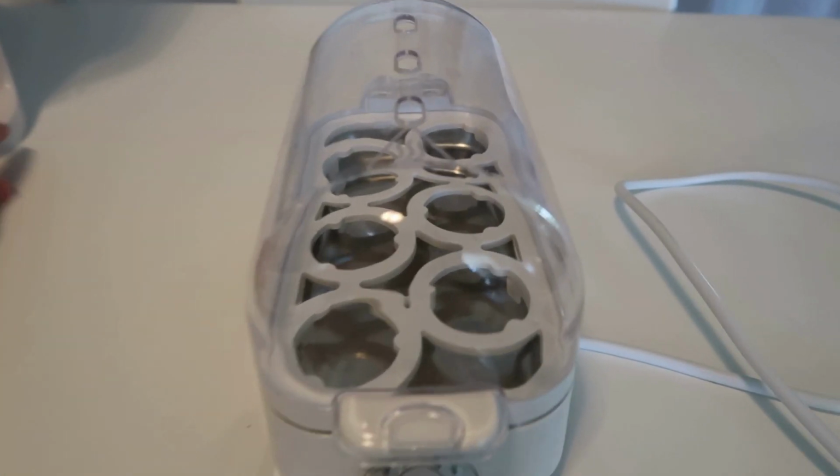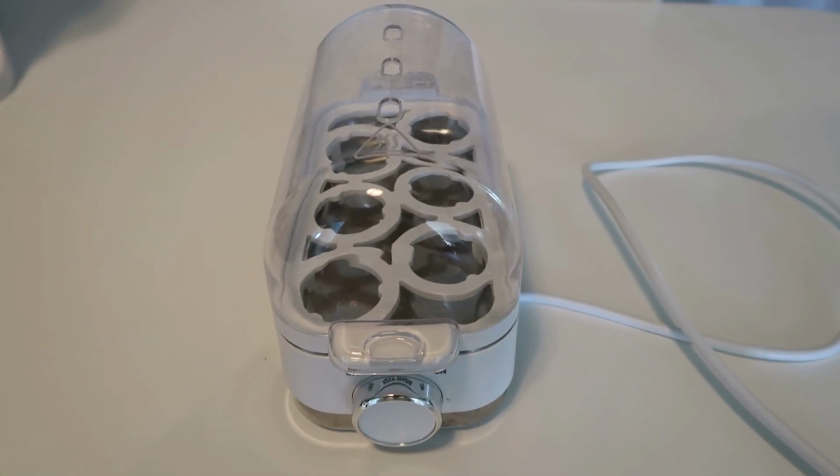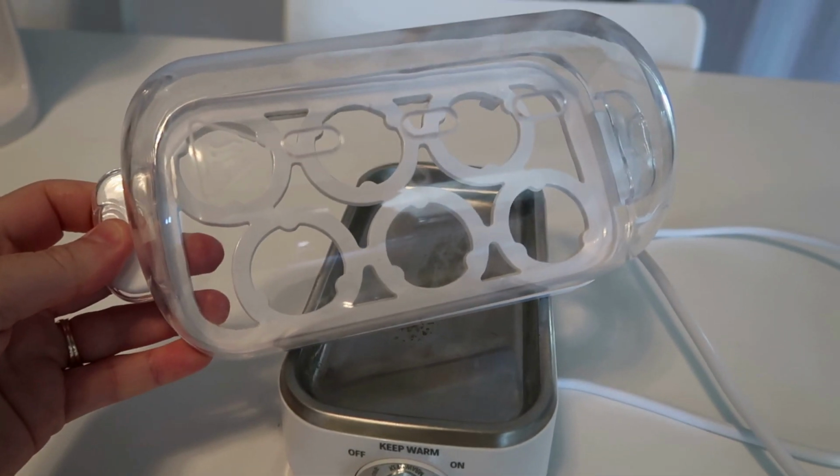I find that it does take a little bit longer to cook the eggs, but there's no fussing around with boiling water on the stove and having to hover around the stove and watch that it doesn't boil over. And if you forget, you know, they're overcooked.